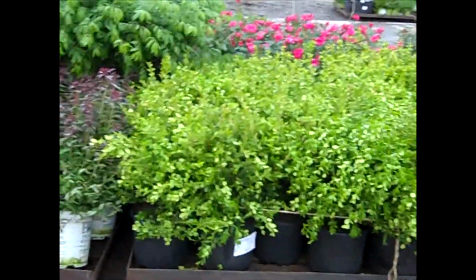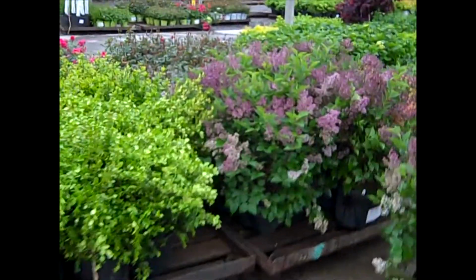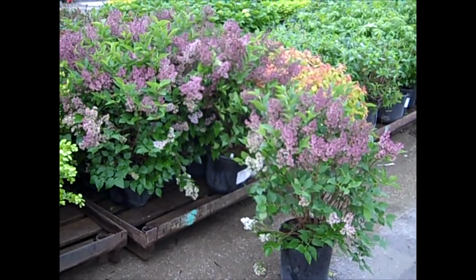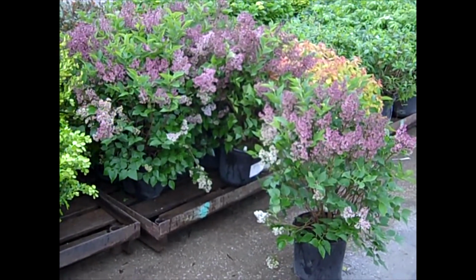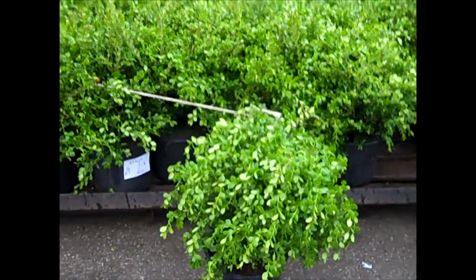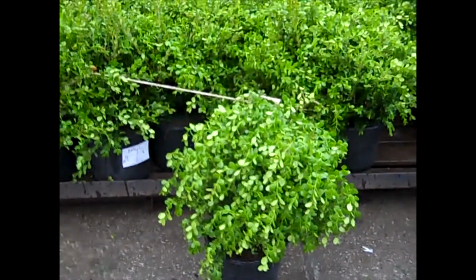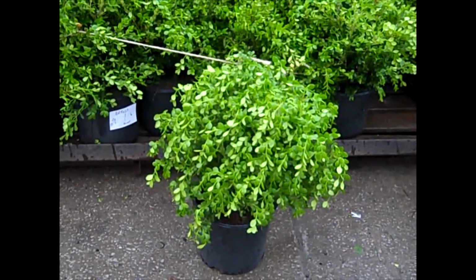Well, we see our 3-gallon winter gem boxwood, and I'll pull one of those off here in a second. But what really caught my eye were the lilacs, and they're almost open here, but this is Syringa Miss Kim. Beautiful plants, just loaded with buds. So here is the 3-gallon Buxus Winter Gem, and what a value on these. The foliage is drooping down just a little bit because the dock water just went off. So they're getting things ready to load today, but you can see here, look at the value on that plant.